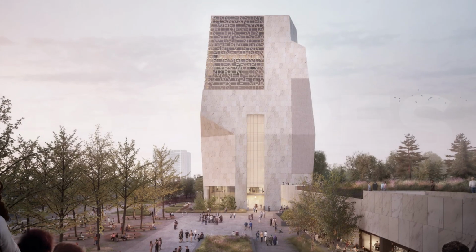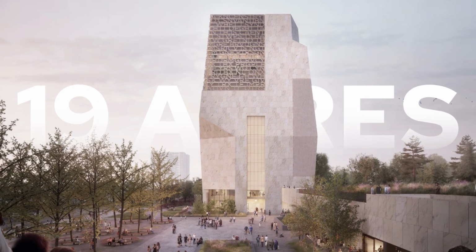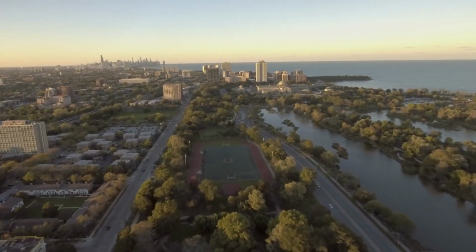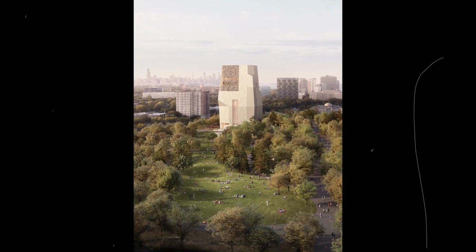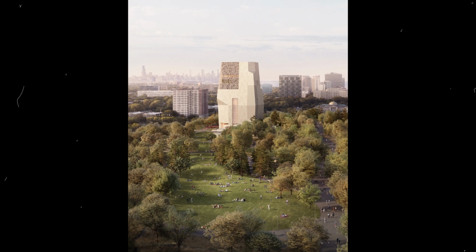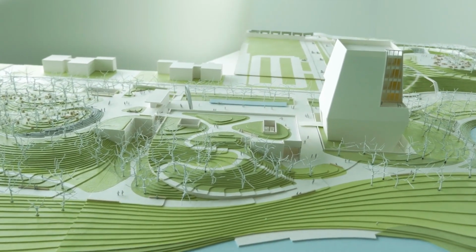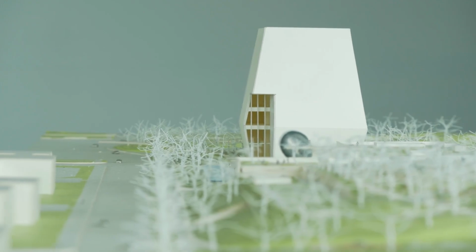Here's a look at the full campus layout. 19 acres of green space, walking trails, and event areas designed to blend into the natural beauty of Jackson Park. From up here, the museum tower stands massive, definitely a dominant structure in the skyline. At the heart of the project is the museum building, which is by far the most striking part of the campus.